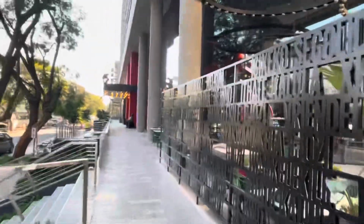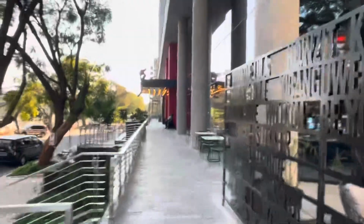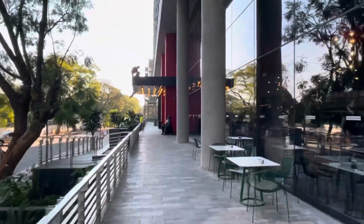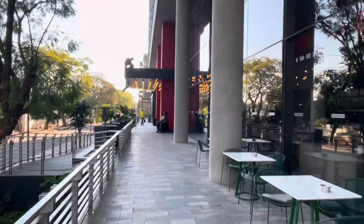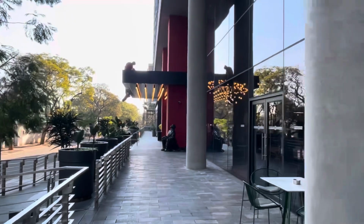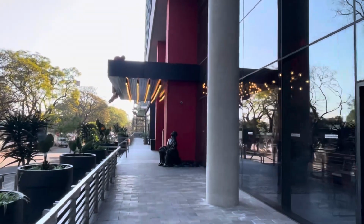Look at the lighting. The lighting there, it is amazing. Of course, I think I should organize to look for a picture so that you guys can see how it looks like at around 6 at night.